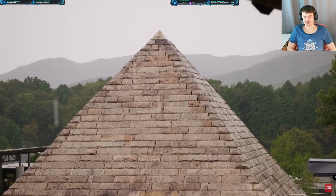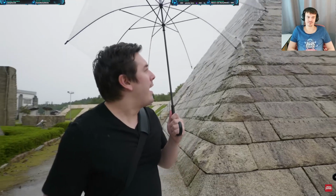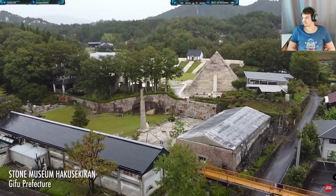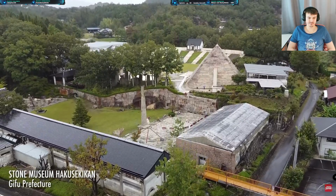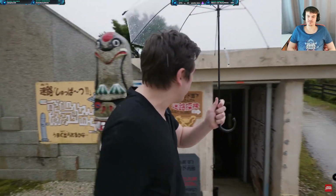If you're wondering what this place is, it's not the Great Pyramid of Japan, unfortunately. It is some sort of stone museum. They thought they'd spice things up by rebuilding certain replicas of famous places. There's like Rome over there, we've got Egypt over here. Apparently that's what the inside of the pyramid looks like. It's a maze. The real challenge today, trying to find Joey. Come on then, let's go inside.